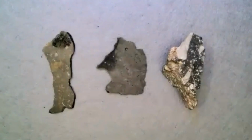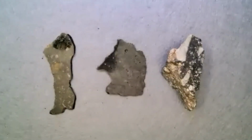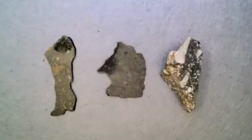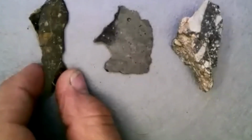Look at that. The trifecta. Just right there, look at the 3 different stones. They literally look different. Very different. And then you put the Starry Night next to it, and it looks different.